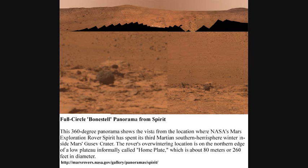So it's on the Home Plate Bonestell panorama from Spirit. So that is your golf ball crater. It is not a man-made object. It is a natural object, but it is from a scientific process which is not understood.